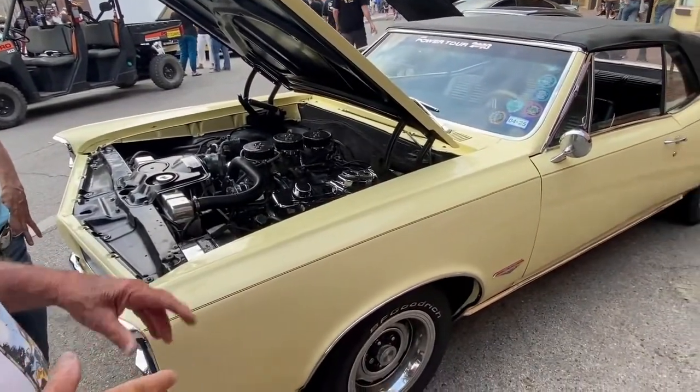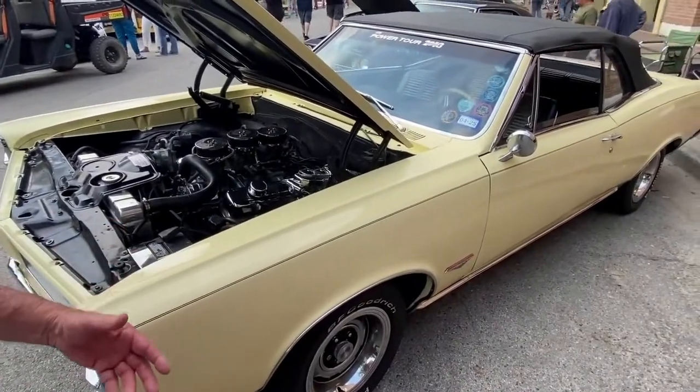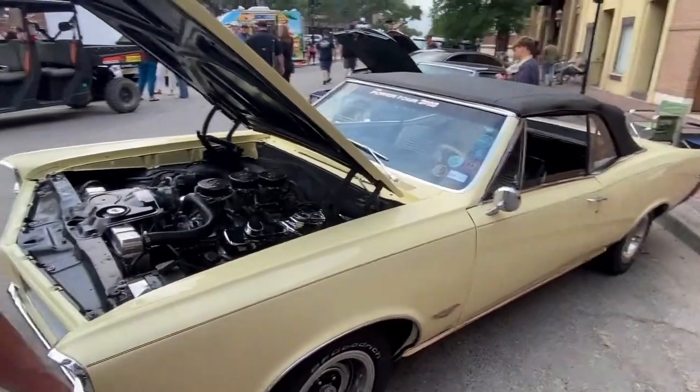And we had an easy ride coming over here from Beaumont. It wasn't too bad. It was 400 and some miles. We kind of eased in here. I live in Nederland.